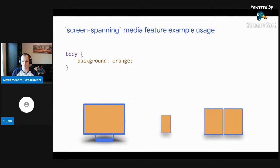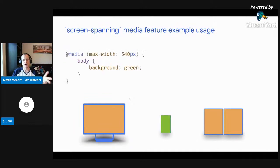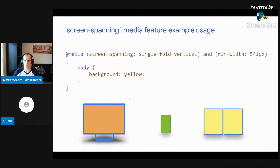So let's give a simple example. Here's a CSS declaration where I say my body is orange. On all the devices, everything is going to be orange. Now let's use media queries, and I say if the maximum width of your viewport is 540 pixels, say it's a mobile phone basically, then change your background to green, and that's going to happen, right? On a mobile phone, the background will be green. On a dual screen, if you use the screen spanning media queries, then you can match the single fold vertical and say background yellow, and then you can apply a given style specifically for dual screen devices. So that's quite easy to do. It's a very familiar concept to web developers, so that's great.